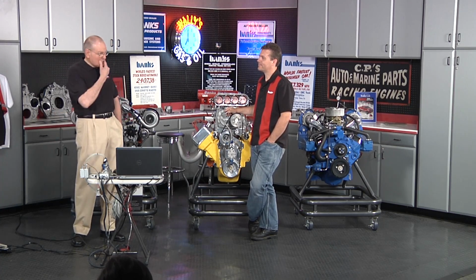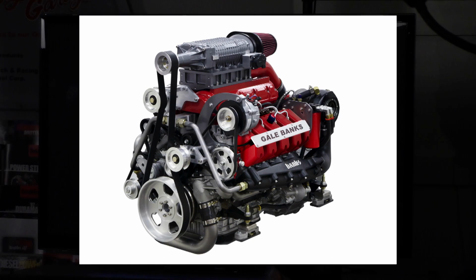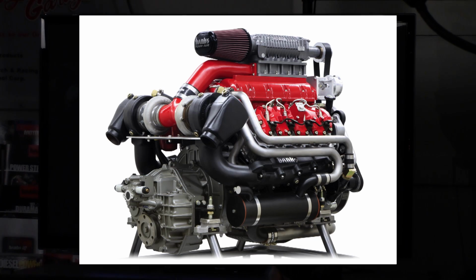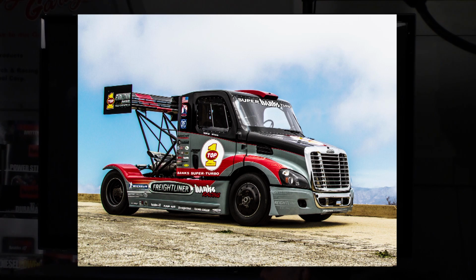So, super turbo. Let me show you a super turbo. This is one of my 427s. This is a diesel. You'll notice there's a supercharger up on top, and if you turn it around and look at it from the other side, there are 2 turbos on the back. So the supercharger blows the turbos. Pikes Peak. We're working on Pikes Peak right now. We're going to be running the end of the month.